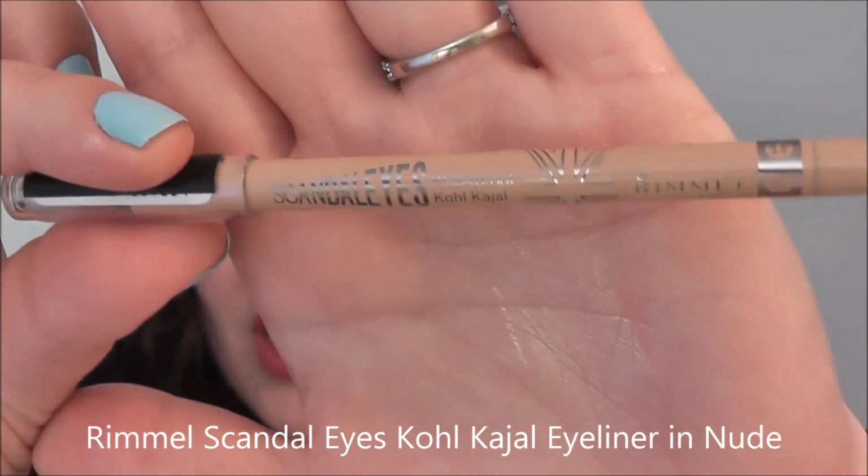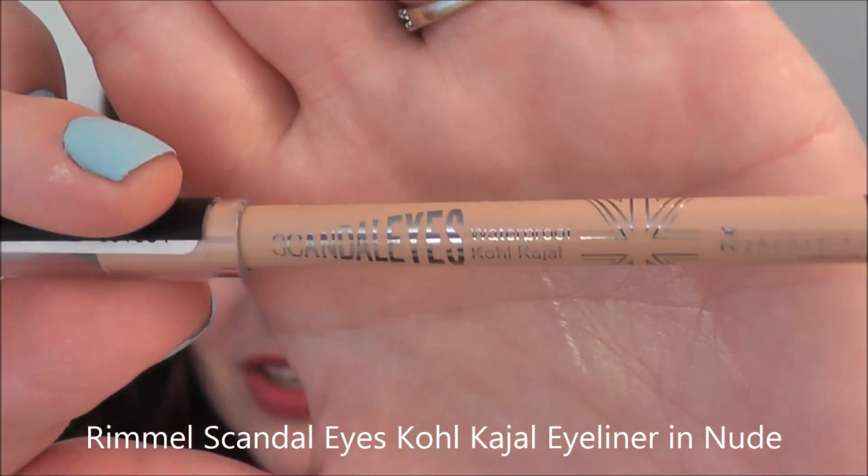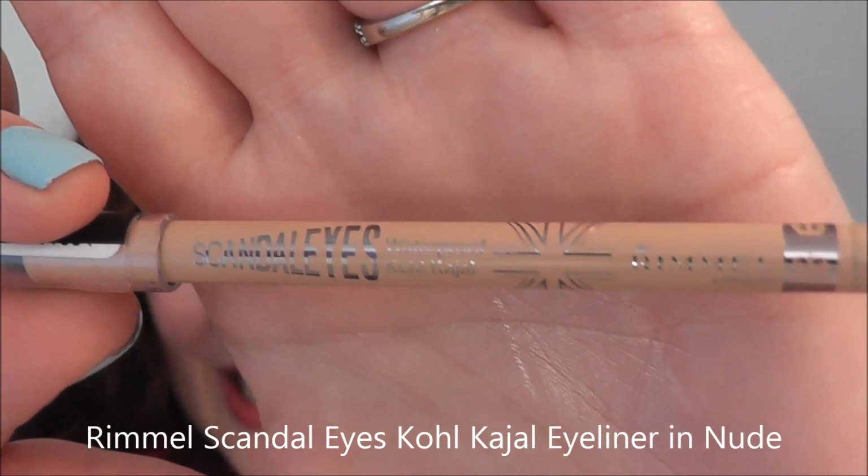All right, other things I've been liking for my eyes. I found this, oh, I don't know, maybe 3 to 4 weeks ago, and it's from Rimmel. It's their Scandaleyes Kohl Kajal Waterproof Eyeliner. Let me see if I can get it just right for you. And this one is in Nude.